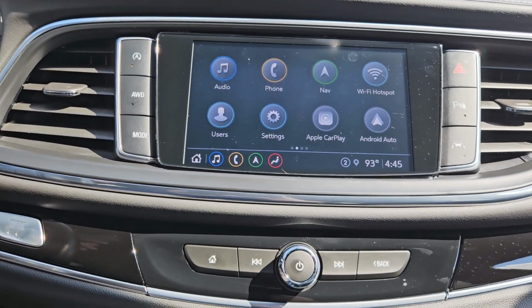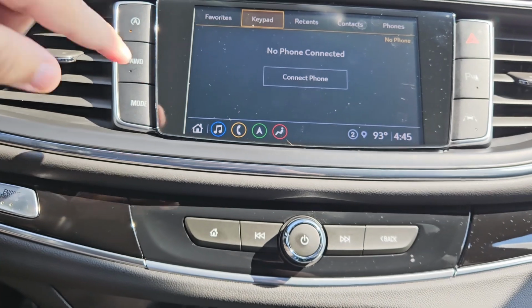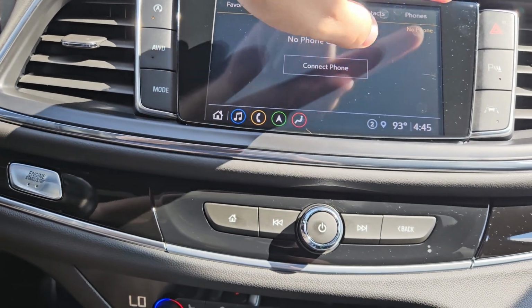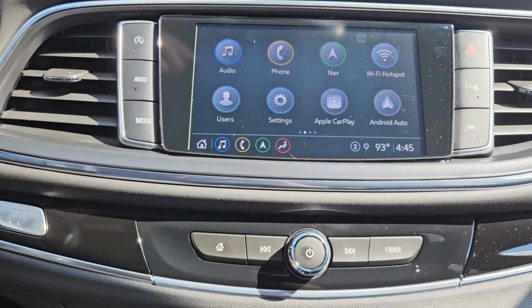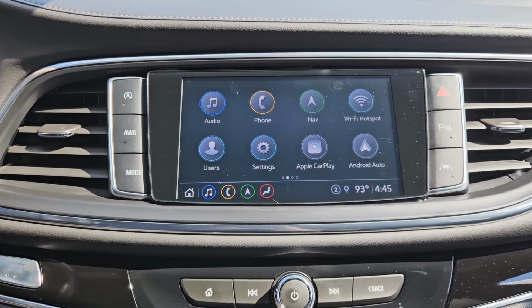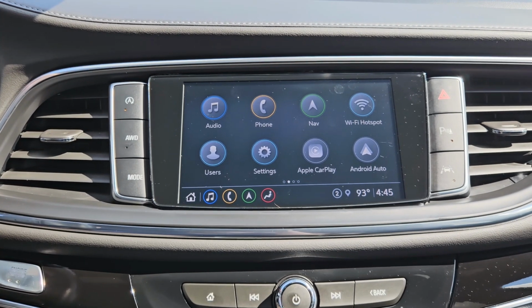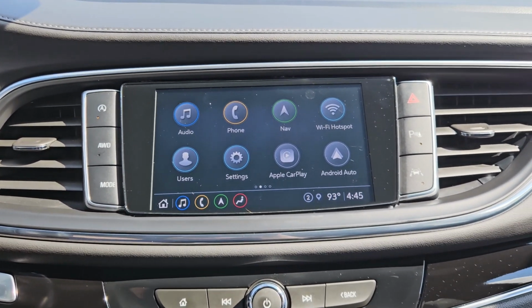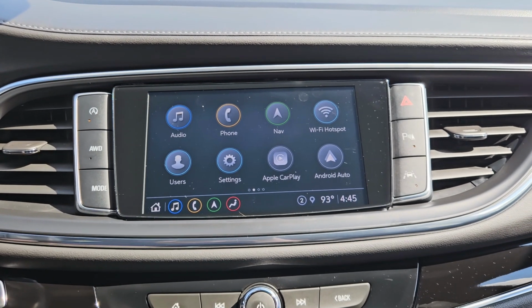Music via traditional Bluetooth. Phone, you can connect phones here. You can set up favorite contacts, go to your recent contacts, you can type in phone numbers, all that good stuff. Of course, the vehicle also has Apple CarPlay and Android Auto. Those are features I can give you a little bit more information on, but essentially, as long as your phone's new enough, you plug it in, or you can do it wirelessly these days in a lot of the vehicles.